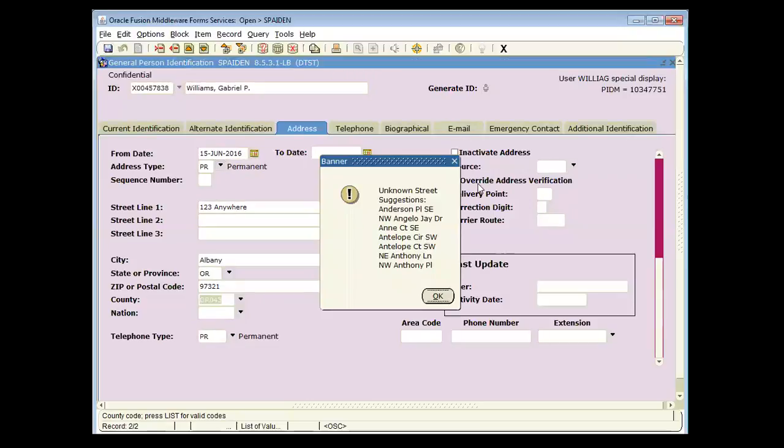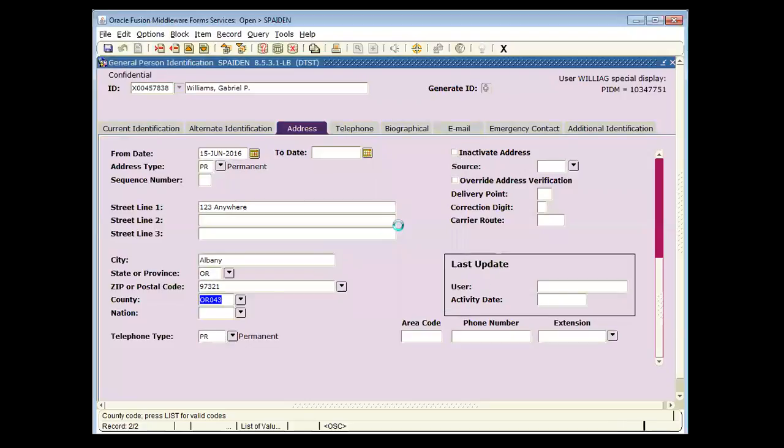And it'll pop up the same sort of message. It looks like it's in Banner now. It's not the clean one for self-service, but it's the same message. Anywhere doesn't exist in Albany. You have to choose Anderson. And it would walk you through the same steps that we just walked through in self-service to get to 1143 Anderson Place Southeast if you wanted to do that. So can you just click on one of those? No, you have to actually type that. Those are just suggestions. That functionality is coming. They haven't written that yet.